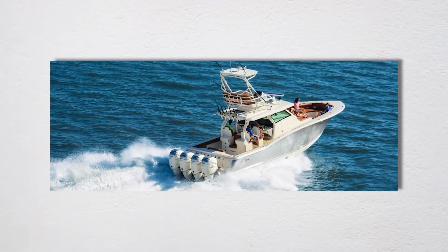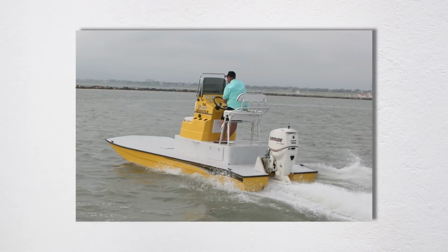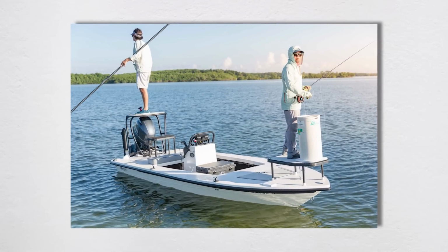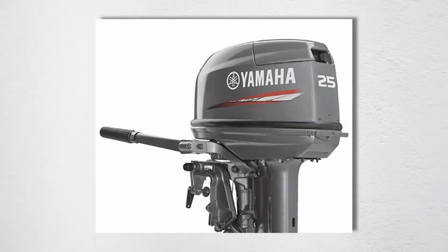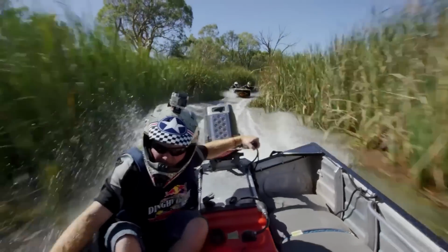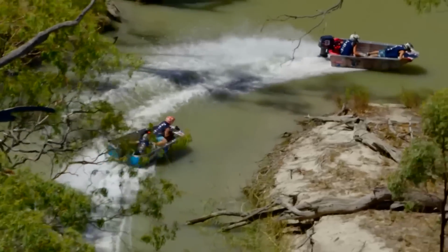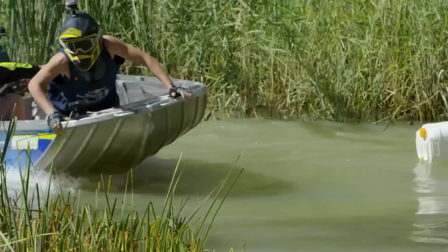Offshore fishing. Many prefer 4-strokes for the fuel efficiency on long runs and the smooth idle when trolling. But switch to flats fishing in skinny water and suddenly weight matters more. A lightweight 2-stroke lets you pole across flats that would ground a heavier 4-stroke setup. Racing, forget about it. 2-strokes dominate. The power-to-weight ratio is unbeatable, and when you're rebuilding engines between races anyway, longevity isn't the priority.